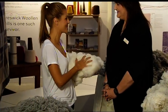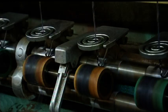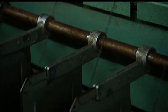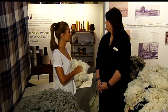So how does it get processed from here, Jodie? Well, from here it goes to the blending. And the blending has like a recipe that needs to go into this depending on what product we're making. Once it's in the carding machine, there's like big combs on the carding machine, and that combs and refines the yarn. From the carding machine it goes to the spinning machine, and what the spinning frame does is puts a twist in the yarn, which gives it its strength. And that's how you get all those beautiful products. Absolutely. That's quite a process, isn't it? It certainly is. Well, thanks for the yarn.